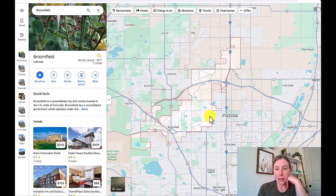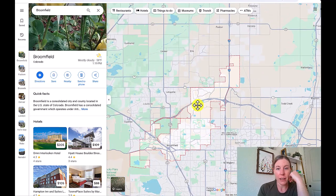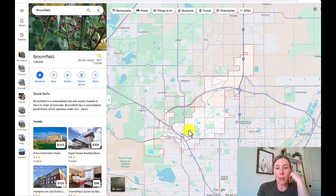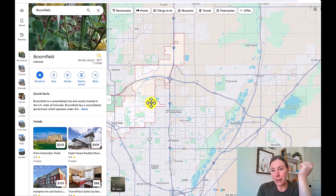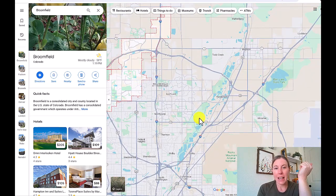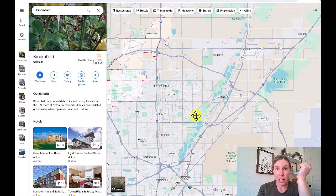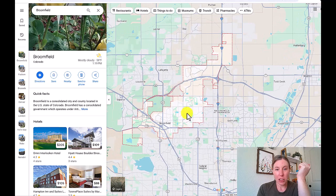You can get to, like I mentioned at the beginning, downtown Denver in about 15 to 20 minutes, depending on traffic. Depending on where you live in Broomfield, if you live over here, you can get to Boulder in about 10 minutes. If you're on this side of Broomfield, then you're probably looking again at 15 to 20 minutes. And if we head out this way, you can get to the airport, to DIA, in about 20 to 25 minutes. So Broomfield is a great location.